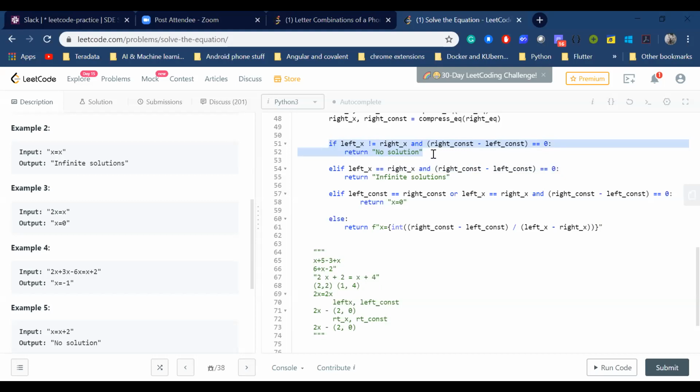So no solution comes two times, so we don't need this condition. In the no solution case, actually you don't need the right constant minus left constant is equal to zero. But what will happen if right constant minus left... therefore you have to take this infinite solution you have written down to the top first, because that has to be evaluated first.